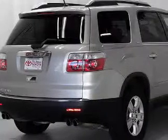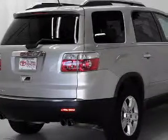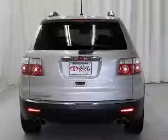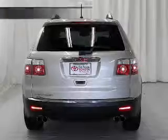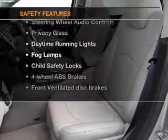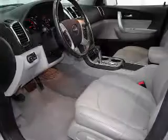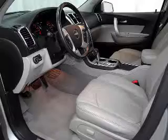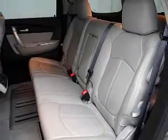Leather seats, power door locks, power windows, cruise control, an AM/FM stereo with multi-disc CD player, a satellite radio, power mirrors. If safety is a high priority, rest assured knowing that these top safety components are included. Front ventilated disc brakes, curtain head airbags, passenger airbag, side airbag, traction control, stability control, daytime running lights.